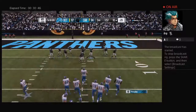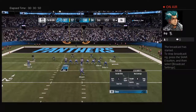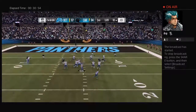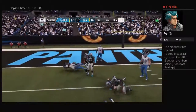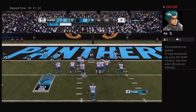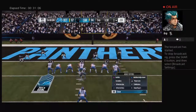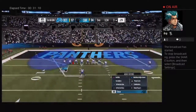Moved back to the 10. They'll try on 2nd and goal here. To throw on 2nd down is Stafford. But he is caught at the 7-yard line. And he'll be brought down here at the 3-yard line. They'll wind up getting 7 on the completion, but they'll still be faced now with a 3rd and goal situation.